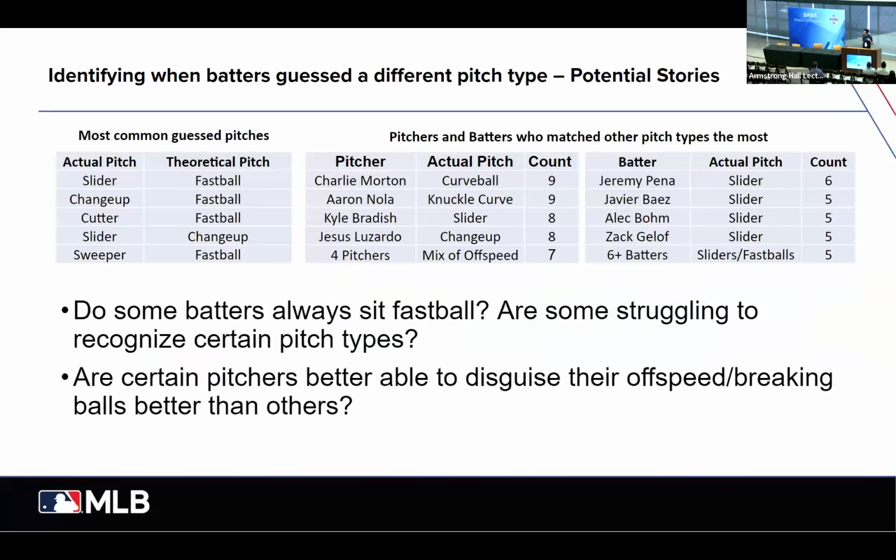So again, I don't think this is quite right for prime time yet, but it's something we're thinking about. We can do things on the left where you look at the actual pitch the batter received, and you sub in this theoretical pitch and see what the most common types are. It's probably what you would roughly expect. They're sitting fastball all the time. They get a soft speed pitch. If they had gotten a fastball, though, they would have done some damage.